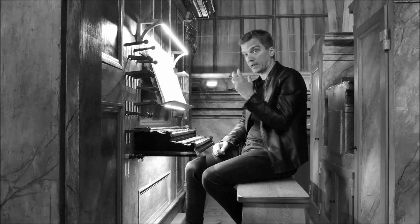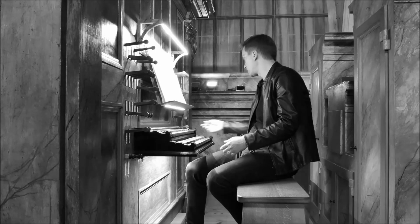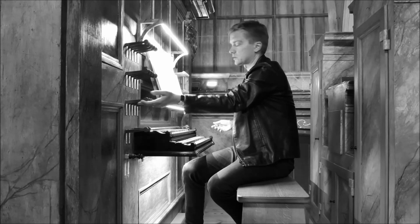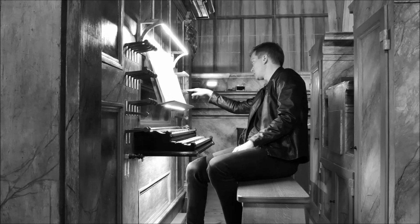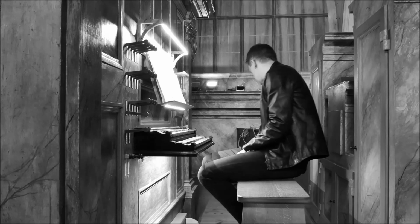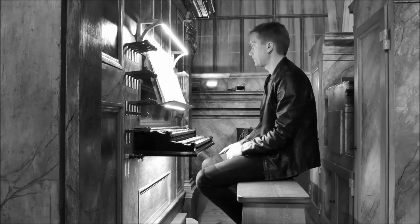It's not the finest of sounds, but it's urgent. I like the way it just wants to go. Of course, there are completely different colors to be had from this instrument. For instance, for Puer natus in Bethlehem, I can use this.